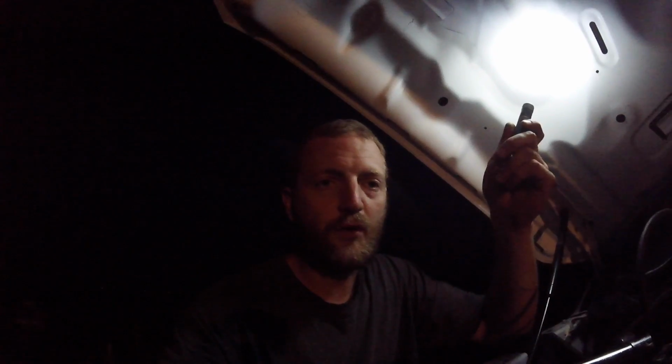So if I can shorten that thing up, it should be drivable, but we're gonna need to buy a new radiator hose in the morning. Let's see what we can do with this now, though.